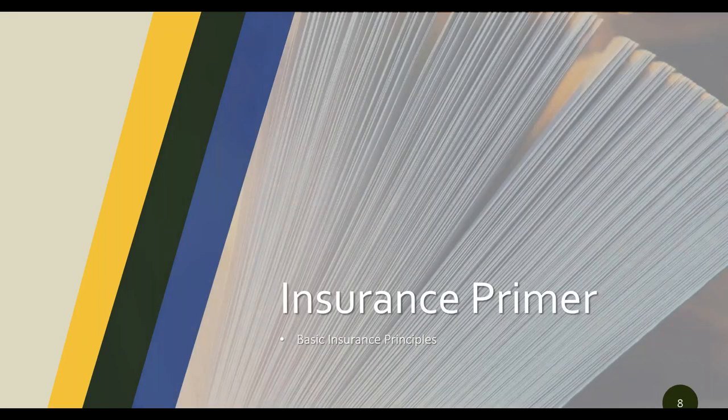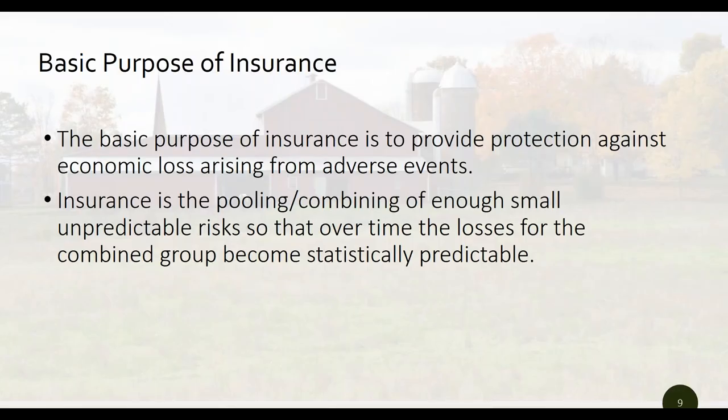All right, so first let's dive into the insurance primer. As most of you know, the basic purpose of insurance is to provide protection against economic loss arising from adverse events. Insurance is the pooling or combining of enough small, unpredictable risks so that over time the losses for the combined group become statistically predictable. So the basis of any insurance is the law of large numbers. This basic law of mathematics means that as the number of exposures or participants increases, or as the size of the pool increases, the average result becomes more stable.